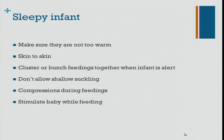I don't like to allow shallow suckling. This is just where they're using the mom as a pacifier. And you can tell the sucking's kind of light and fluttery, and you don't hear any audible swallowing. You can do compressions during breastfeeding. This is where you compress your breast, you kind of massage it, and that helps get some of the milk out. So when they are alert, they get more milk.